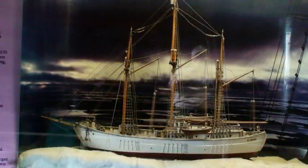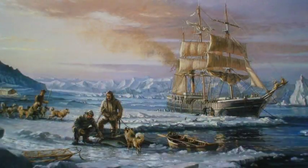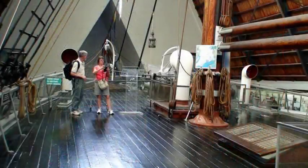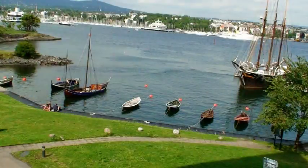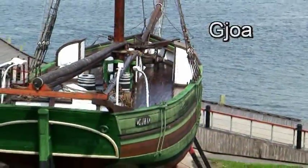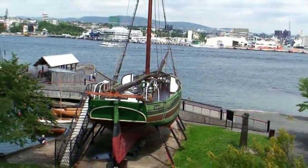The Fram was designed specifically for Arctic exploration. It had a very thick rounded hull so it would pop to the top instead of being crushed by the ice. You can go down below decks and see how they live. Very small cabins. Out back are various boat reconstructions, and you can see the Gjøa, the first boat to sail through the Northwest Passage.